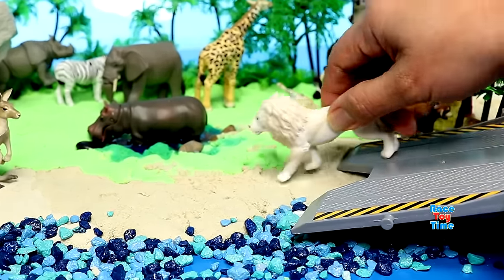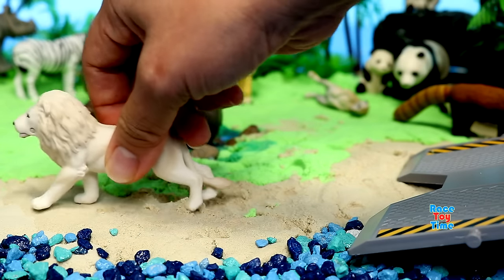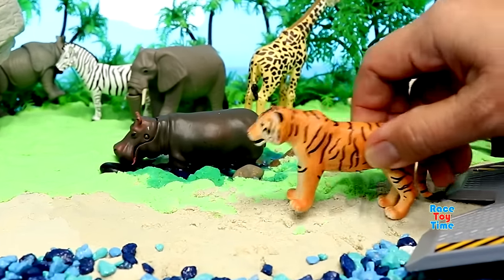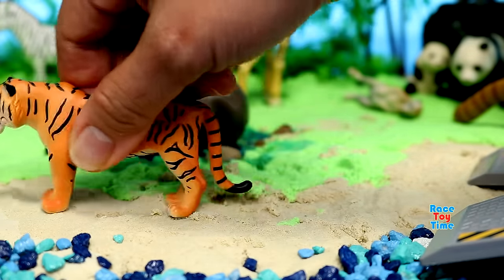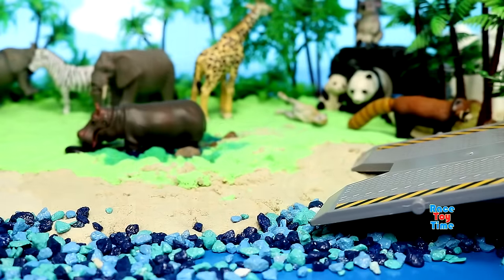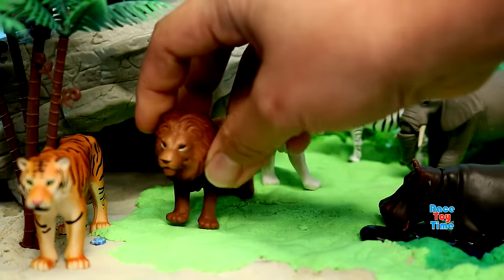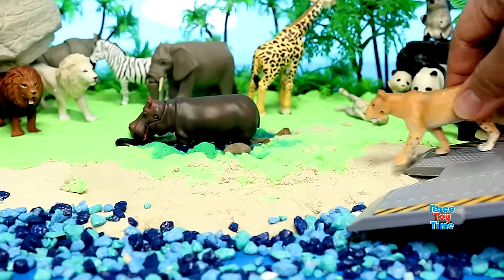Here's a white lion. Let's put the lion under the rock. Ooh, here's a tiger. Here's an African lion. Let's put him next to the white lion. Ooh, here's the lioness.